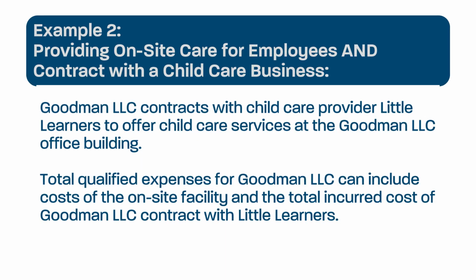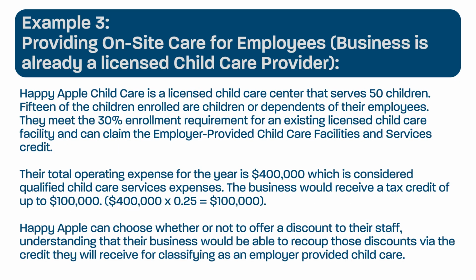In this example, a business is contracting with a licensed childcare provider to offer on-site services at their office building. They can include the costs of renovating or building out the center, plus the costs of their contract with the child care provider. In our final example, there is a child center that is licensed for 50 children. 15 of those children are dependents of their employees. Since they meet the 30% enrollment requirement, they can claim the tax credit as an employer-provided child care.